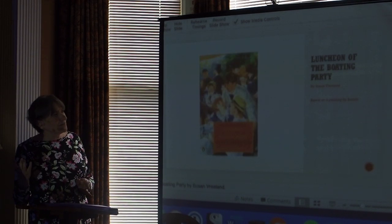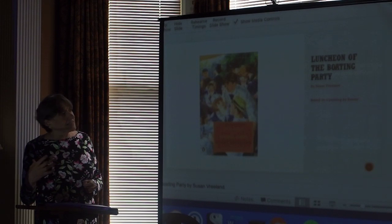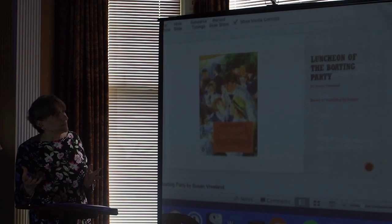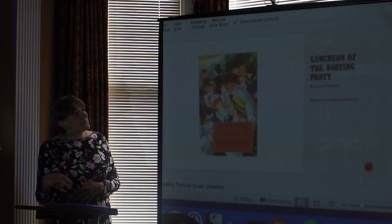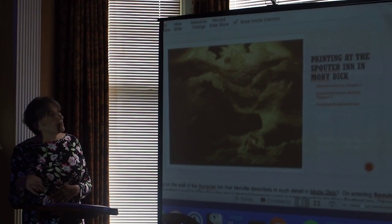Next one, another example. This is a novel by Susan Vreeland. This is an excerpt. The novel is called The Luncheon of the Boating Party. This is an excerpt from a piece by Renoir. And Susan Vreeland has other novels based on visual art.